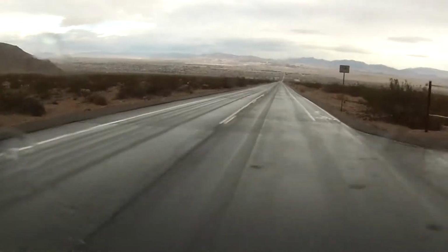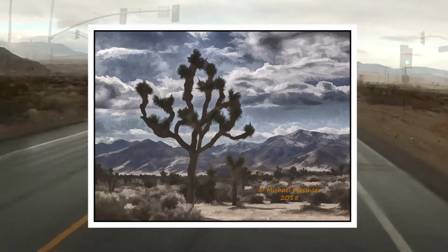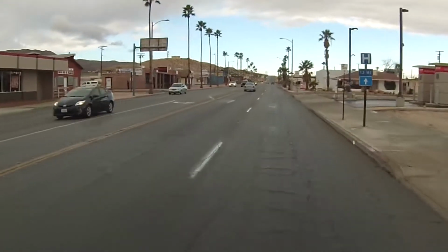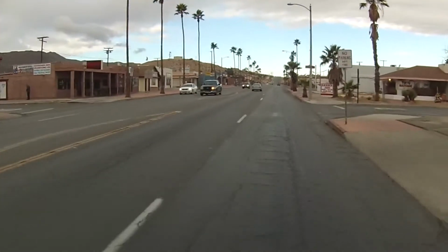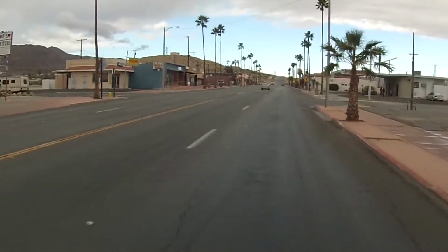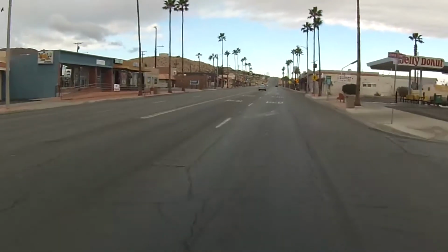Down. We're into 29 Palms now. We're in downtown 29 Palms, the desert oasis. Headed up to the highway here, and when we get over this next hill, wait till you see the mountains we're going to see.